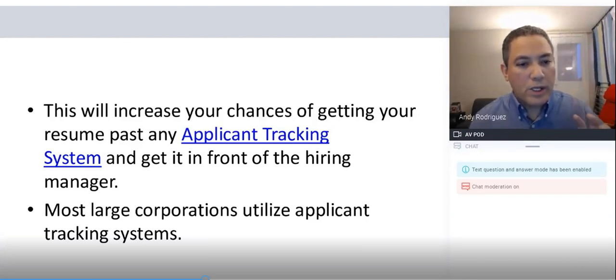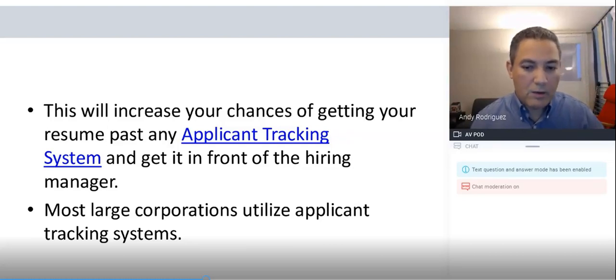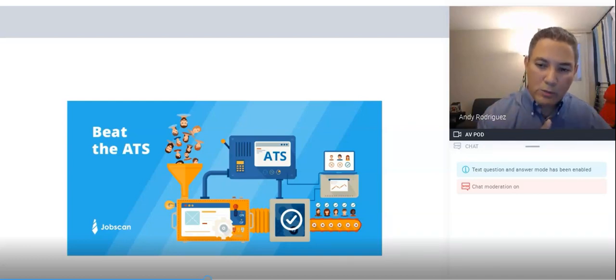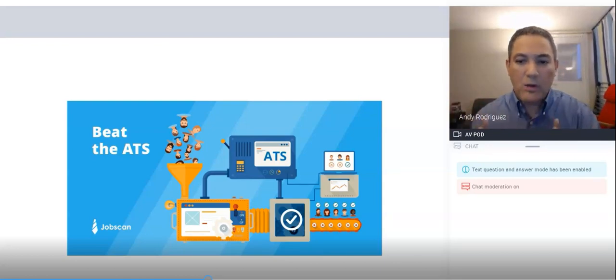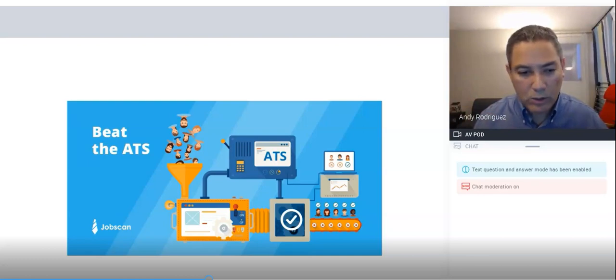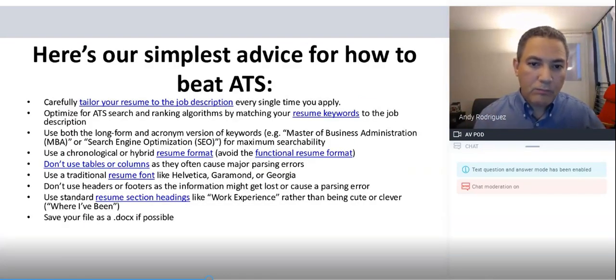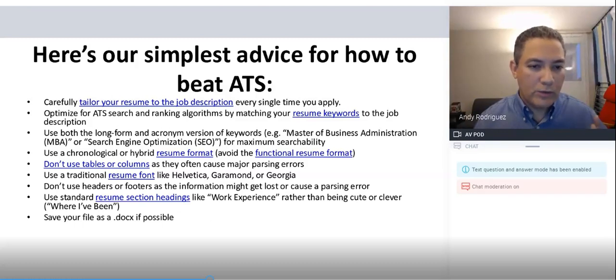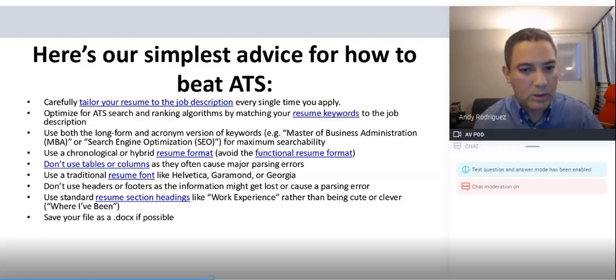So this would increase your chance of getting your resume past any applicant tracking system and in front of the hiring manager. That's what we explained before. And of course, as we said before, most large corporations, especially in North America, utilize applicant tracking systems. So here's the idea: there's a good tool online called JobScan that can help you determine if your resume meets that criteria and can be compared to the job posting. I highly suggest you check that tool. From the website, they have some advice for us on how to beat the ATS, okay? You need to carefully tailor your resume to the job description every single time you apply, to optimize for ATS search and ranking algorithms by matching your resume keywords to the job description. Again, we're repeating the same information.